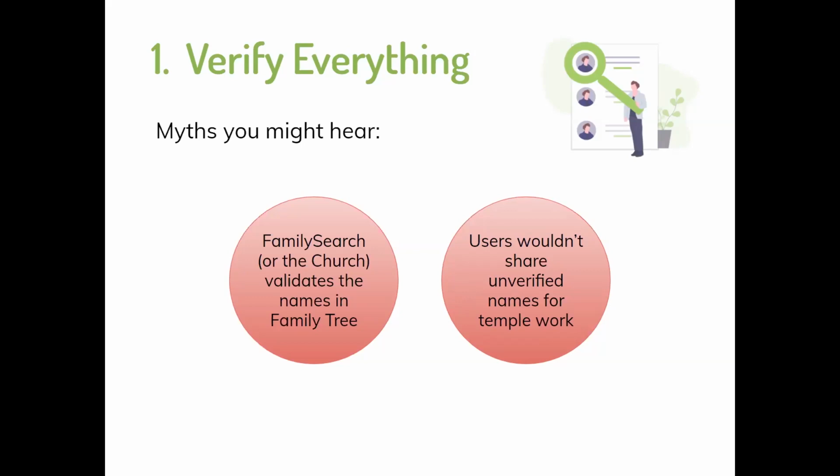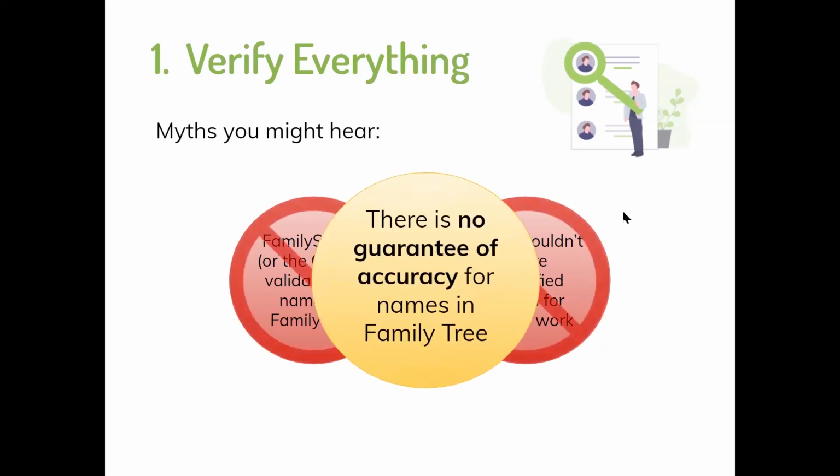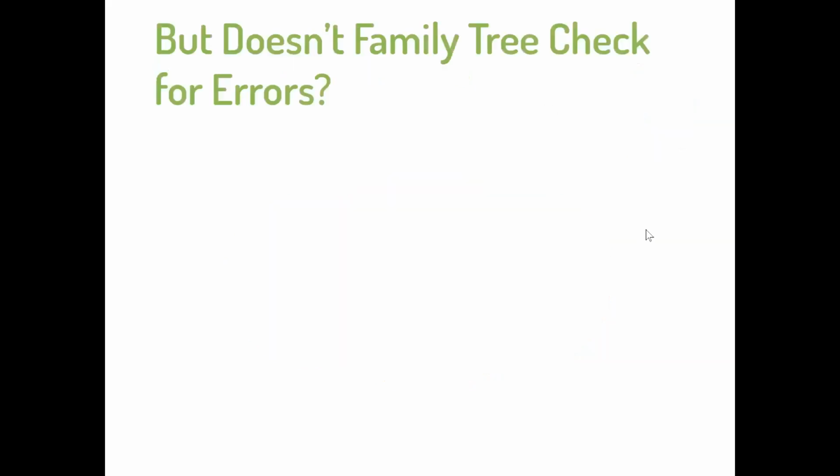And I agree that that would be a wonderful thing if everybody verified the information that they put in Family Tree and shared with the temple. But the truth is, as we look at the data, we see that that's simply not true. So these are both myths. And the truth is, there is no guarantee of accuracy for the names in Family Tree.